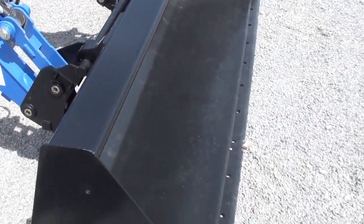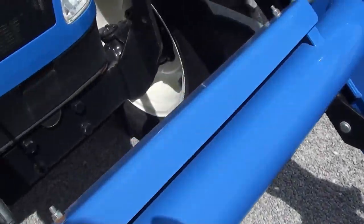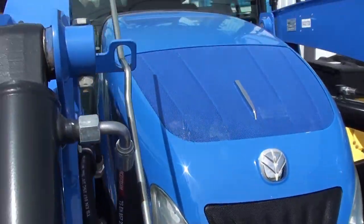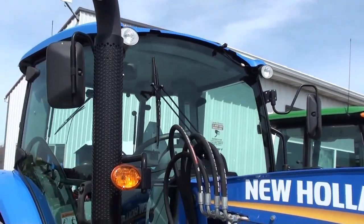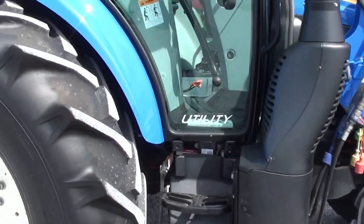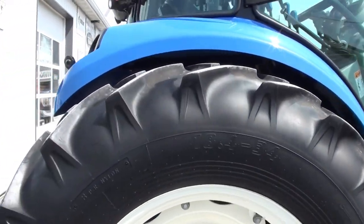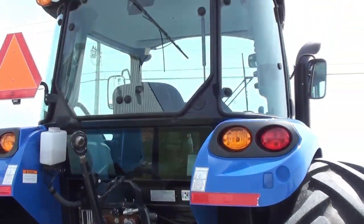Bucket looks practically new. Has a global cell hookup here for your bucket connection. Front grill guard. Paint is excellent on the tractor and loader. Has the mirrors on both sides of the cab. Corner post exhaust. If you're looking for a clean 100+ horsepower tractor, this one's gonna fit the bill.